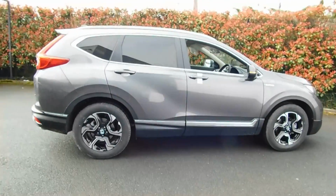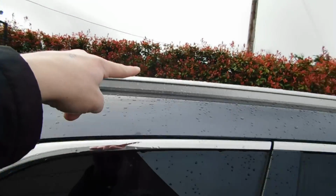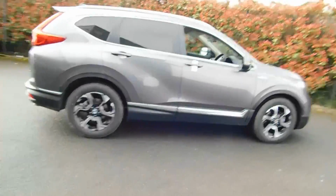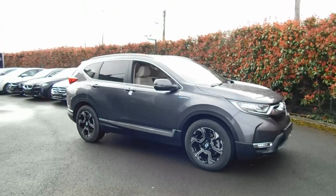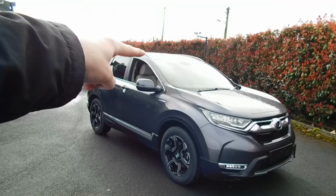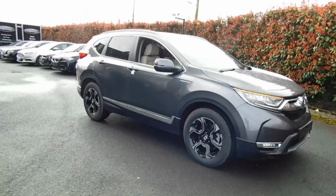One other significant feature on this, because it is an Elegance, is that we now have roof rails up high, and also the rear windows are tinted privacy glass. So on the outside of the car, just to summarise, between it and the Lifestyle model, cornering LEDs, roof rails up high, and tinted rear glass are going to be the giveaways. That's how you know the specification.